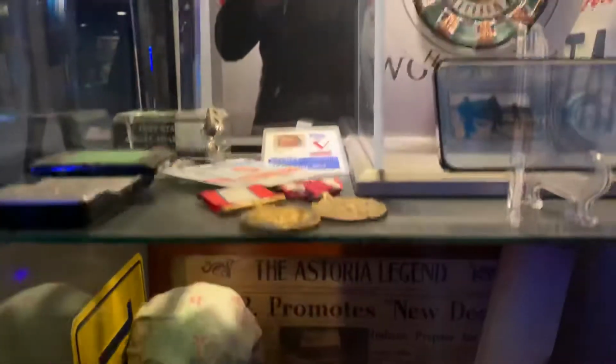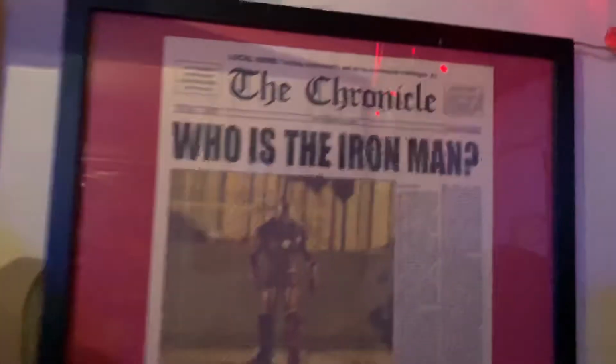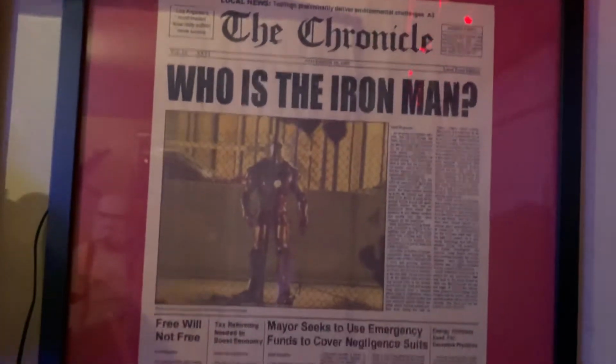Goonies. Can't hate on Goonies. And then Iron Man. My Iron Man Chronicle. And photos from, I forget that town that he was in. And then these are multiple sheets all stacked together for the Iron Man sketches. Probably can't really see it. Anyways, those were multiple pages stacked together.